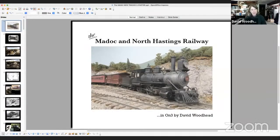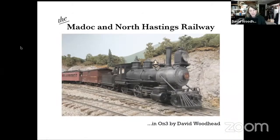So I'm just going to share my screen here, and I'll just get going. Here we go. Should be coming up. There we go. And F5. Whoops, that's not it. Okay, slideshow. I'll just do the slideshow, and hopefully you'll be seeing this. Are you seeing that full? Yes. Great. Yes, very good.